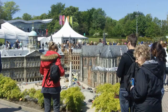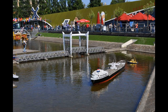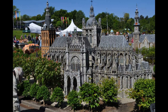We like to go to Madurodam just to walk around and see the places that we've been to and places that we still want to see. It's amazing how exact and precise all the buildings are. They are all made at 1/25th of the size of the original buildings and landscape. The park originally opened in 1952, and it has grown since then. Every time I go there, I'm amazed at the things that I see.